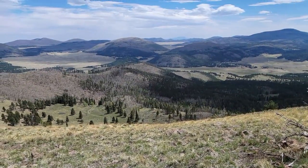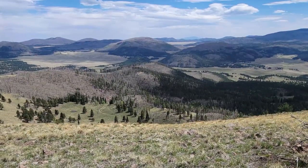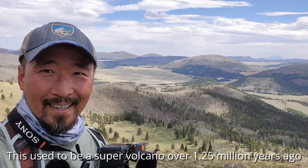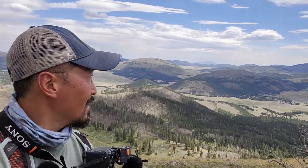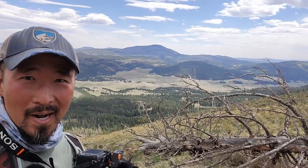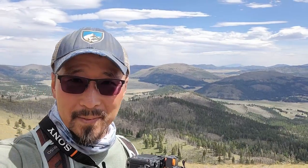Rewarding hike with a lot of bushwhacking at the end, sort of. Whew. Wow, the views look amazing on the screen. Oh my gosh, look at that. Such a flat caldera. And then check out the two cones in the middle. There's another cone actually, a third one. It's amazing. Whew. All right, let's put this guy away and then set up the time lapse.